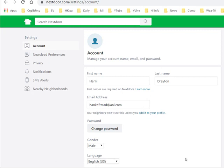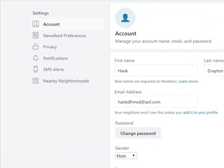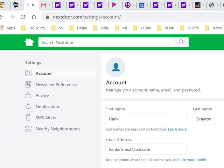What's it going to do for you? Well, you'll have to set up an account, which of course will ask for your email address and a password. And then you have a choice of how you're going to get information that other people post on Nextdoor. People post all sorts of things on Nextdoor. My cat got out last night and she hasn't come home, and here's a picture of her. If anybody finds her, please let me know.